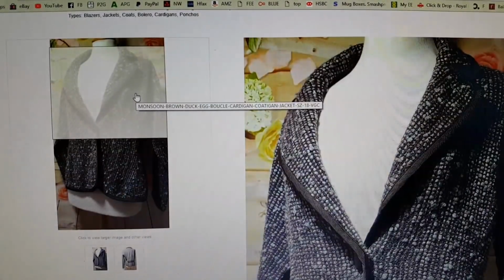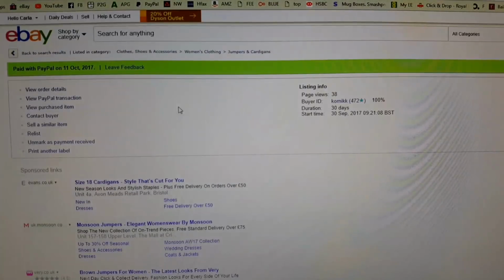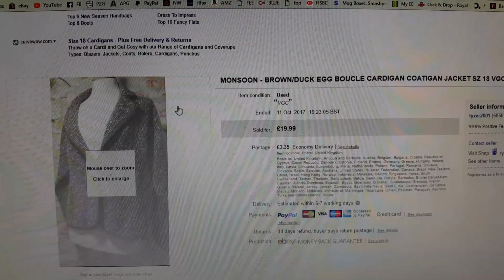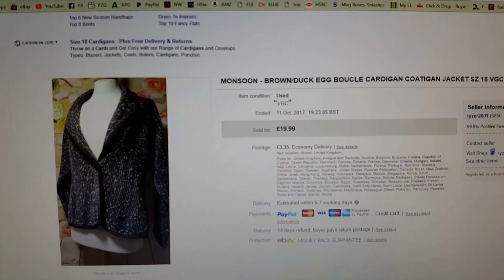I bought this because it was ugly. Sometimes ugly sells. It's a Monsoon duck egg blue and brown. I don't know if you pronounce that. Boucle cardigan, coatigan jacket, size 18. Ugly as sin, I thought. But obviously the buyer thought it differently and it sold for $19.99. Not entirely sure why this one shows all these separate shipping places, because I sell via GSP, so I'm not sure why that popped up.